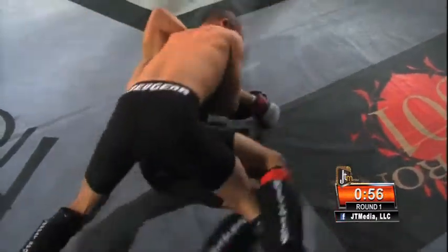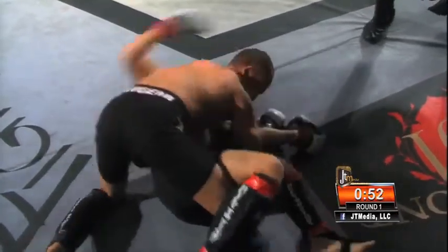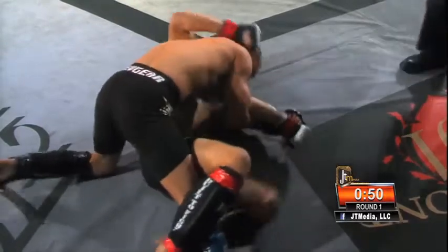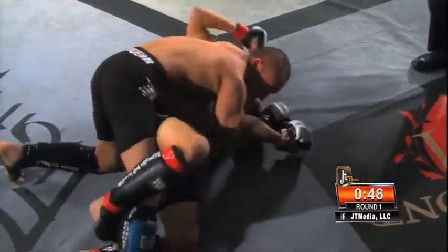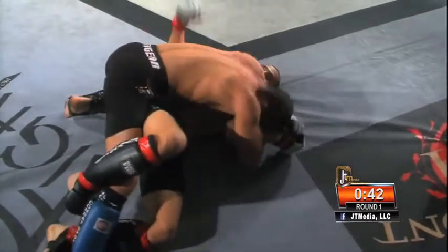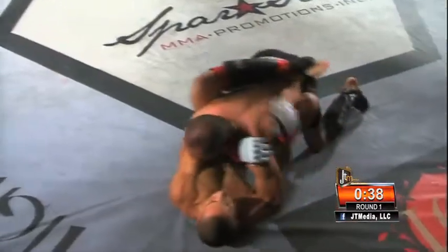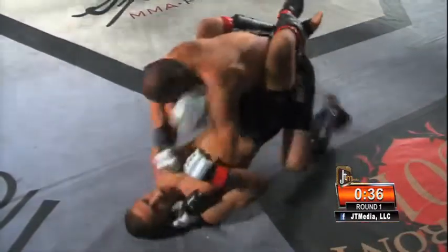Yes. He's got an Americana locked up. That's deep. This could be big trouble here. He may have to tap. He's going to have to. He needs to bridge to his left side in order to get out of this Americana. Victor wants to pull that elbow closer to the hip of Perez in order to get the finish. Perez with a nice bridge, trying to get back to close guard, and does.